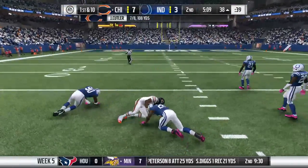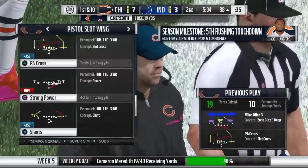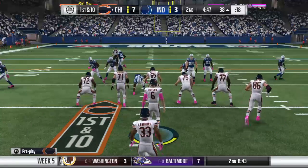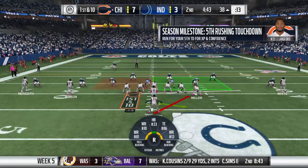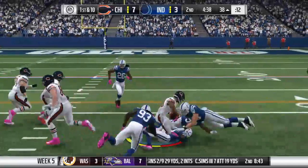Wide open receiver complete. They call it a gain of 19, and it moves the chains. One of the selling points of the in route is it gives the quarterback a really nice sight line to his receiver and almost on a direct shot able to throw the ball into the middle of the field and have a great chance of success as they did on that play.